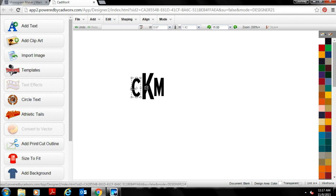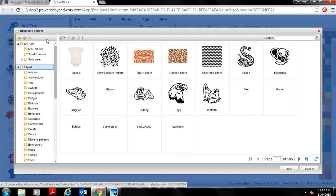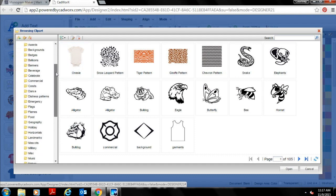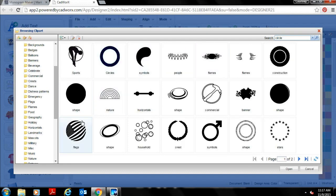Next, I'm going to add my clip art just to make one more quick change to this monogram and complete it. And to do that, I'm actually going to just select a circle, and I can search for that using the search bar at the top, or I could actually go into shapes and I could select it from there.